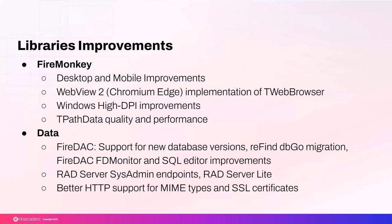We've improved the support for Windows High DPI and focused on the quality and performance of the path data class and path rendering on screen. In FireDAC, we have several new database versions supported across the 11 Alexandria series and added support for migration from ADO, from dbGo, to FireDAC through a refined script. Improved some of the tools that you use, including the SQL editor and the FireDAC monitor.